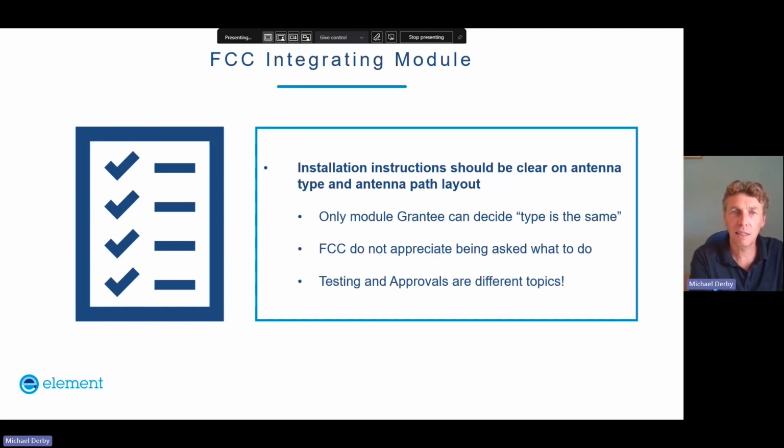And it's a reminder that testing and approvals are really different topics. So it might be the case, don't forget, you're going to have to repeat your testing on the end installation. But also, if the module antenna type is different or the construction of it is different, then the transmitter certification might need an update. So you might say, well, my antenna type is different, but my results look the same. Well, okay, the testing is good, that's done, but you still need to update the certification.